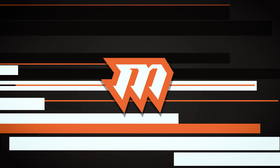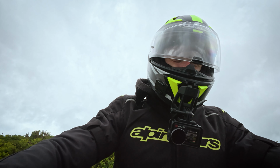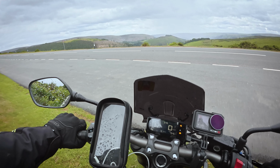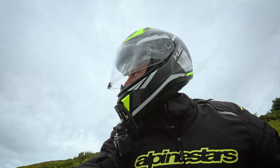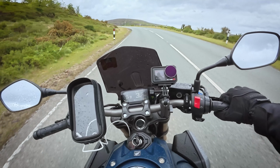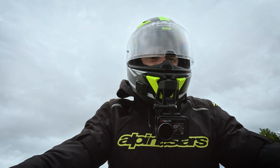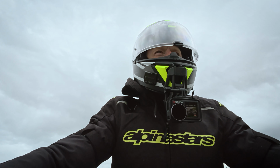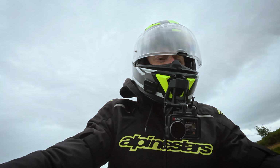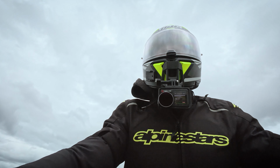Yeah, that's right. Right then, on we go. Oh, I love the sound of this bike. I forgot my earplugs. Oh well, not to worry. Right then, over we go. It's chuffing freezing now. Oh, it's cold.